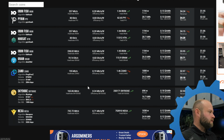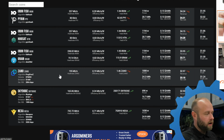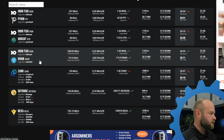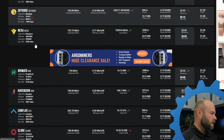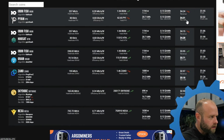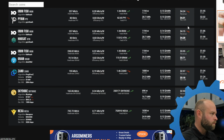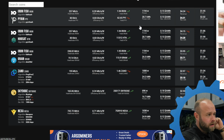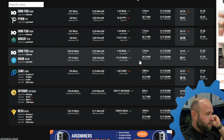So it's, again, some combo mine thing based on hashrate.no: Ironfish and Pyron, Ironfish Husat, Ironfish Gram, and then you get down into here. The NiceHash ones fell off, so if we're comparing apples to kumquats here, Ironfish and Pyron ripping on my 6470s should be making about $4.31 per day.